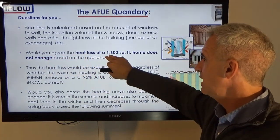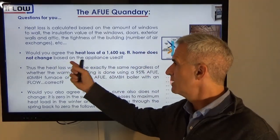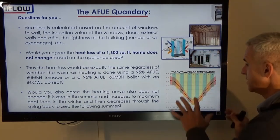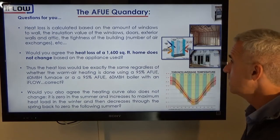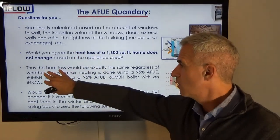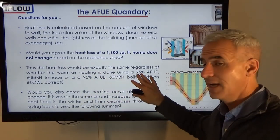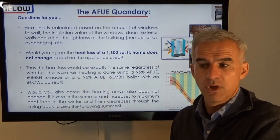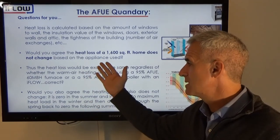So would you agree that a heat loss on a 1600 square foot home, for example, does not change based on the appliance used? We're not looking at the appliances when we're looking at these metrics. We're looking at the outdoor design temperature, and the R values, or the insulation value, that you're putting in. That's how we calculate the heat load. So the heat loss is going to be exactly the same whether we use a 95% AFUE furnace or a 95% AFUE boiler with an iFLOW, for example. The equipment doesn't matter, right? The heat load is the same.